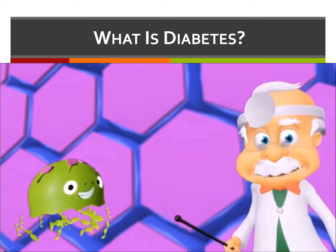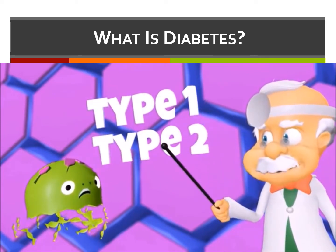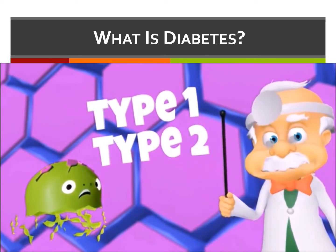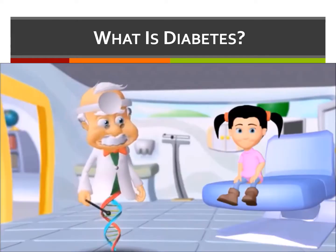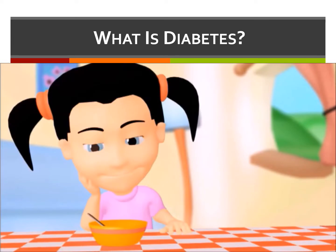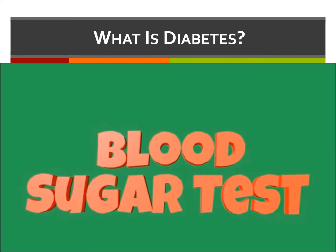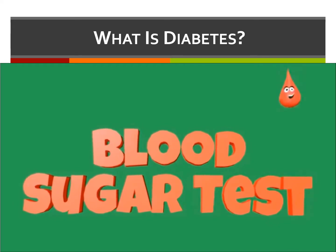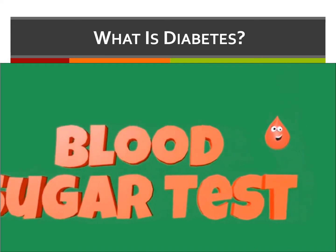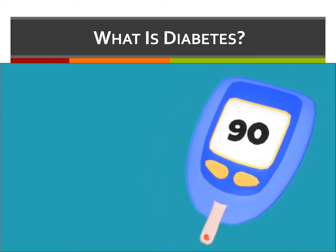But for people with diabetes, their body either cannot make insulin or cannot use it the right way. Because of this, the glucose builds up in their bloodstream. When someone has type 1 diabetes, it means their body cannot create insulin. They need to get insulin every day. Kids with type 1 diabetes also need to check the amount of glucose in their blood every day. To check this level, they need to take a teeny tiny droplet of blood and put it into a device called a glucose meter. The drop goes in and bam, it tells us the number.